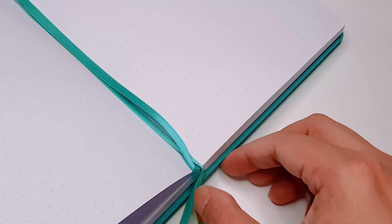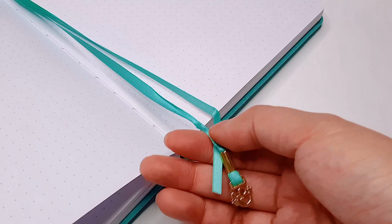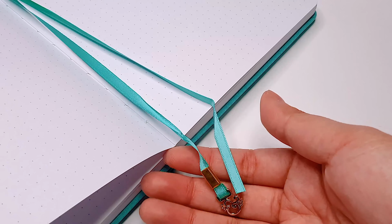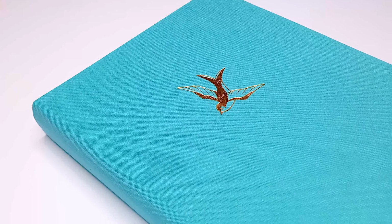I'm not gonna spend a lot of time on the features because, like the other bullet journal, it has all of the same features. It has the same elastic band cover, 2 ribbon bookmarks, a pen loop, the little pocket in the back, and of course it has the high quality 160 GSM crisp white dot grid paper.